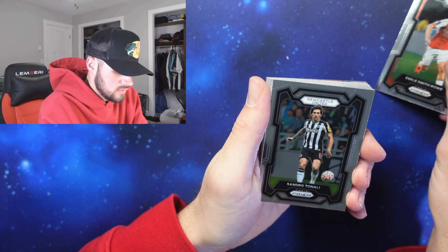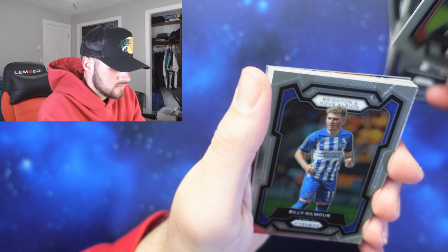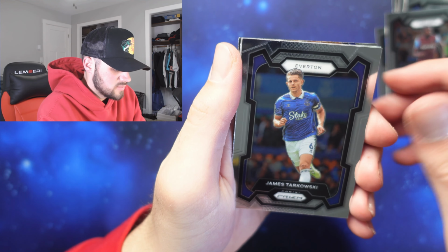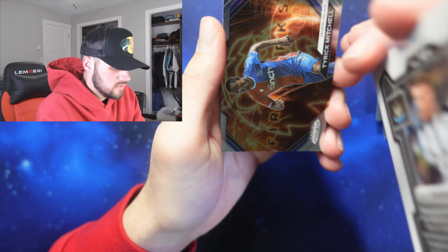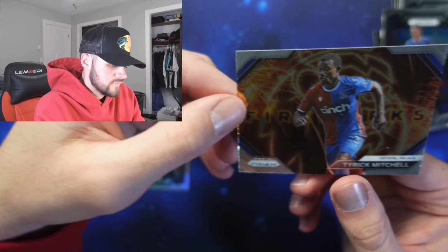So we got the first pack. We have Emil Smith Rowe, Sandro Tonali, Manuel Akanji from Manchester City. We got Diogo Jota, Christopher Nkunku. I'm going to be very bad at trying to pronounce these names also. Shandon Baptiste, Billy Gilmore, Nathan Patterson, Kurt Zouma, James Tarkowski, got a silver of Harvey Barnes. Okay, put that to the side. And Tyrick Mitchell. Fireworks.